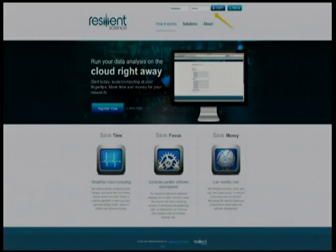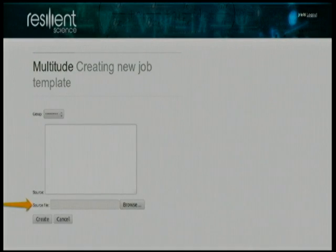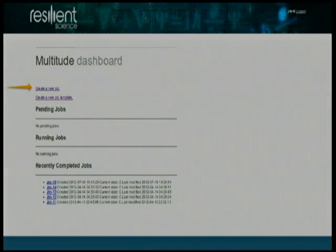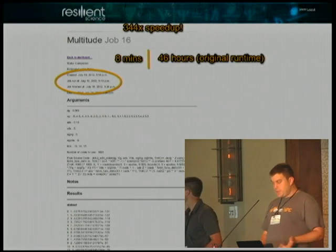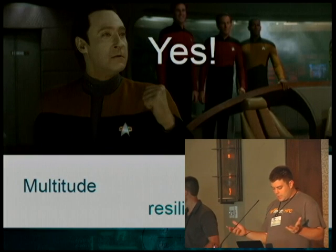To run through it very quickly: go to the website, create a new job, enter your Riehl code. The Riehl code, by the way, is so much smaller and denser and easier to write than the old code. Click run. Run it on 301 cores, because it's more than 3,001 cores. And it runs 344 times faster at the click of the OK button.